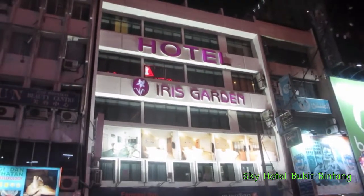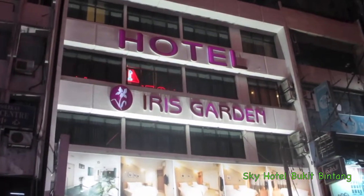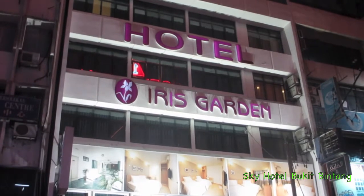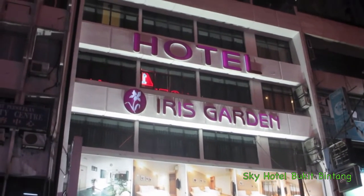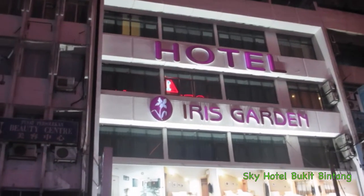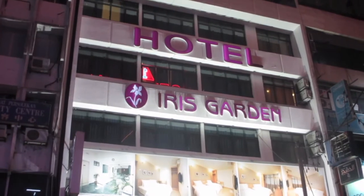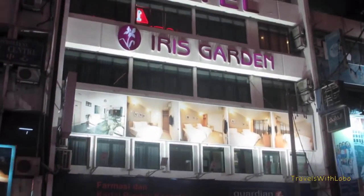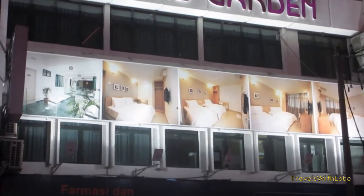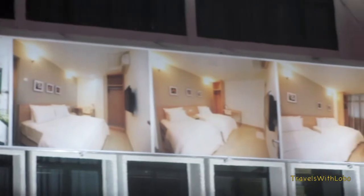Our second hotel, our first being the Sky Hotel, which we paid $70 for approximately. Our second hotel is the Hotel Iris Garden. It's also in the Bintang area near Bintang Walk. And the price of that hotel is about $50. And it's pretty nice, as these photos on the front of the hotel show.